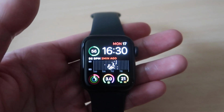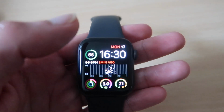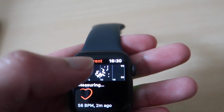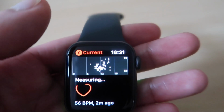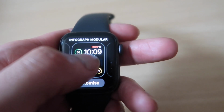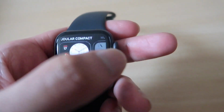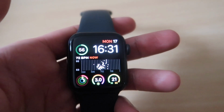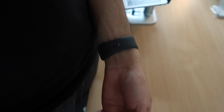I've got this particular watch face as my default, with all the information about my exercise in those rings there, and here I have my heart rate monitoring, which again is something that I find myself looking at a lot over the course of the day. If you press down on the watch face, you can customize each one and choose from different faces as well. But yeah, I like the one that shows me all my progress, even though it does look a bit messy.